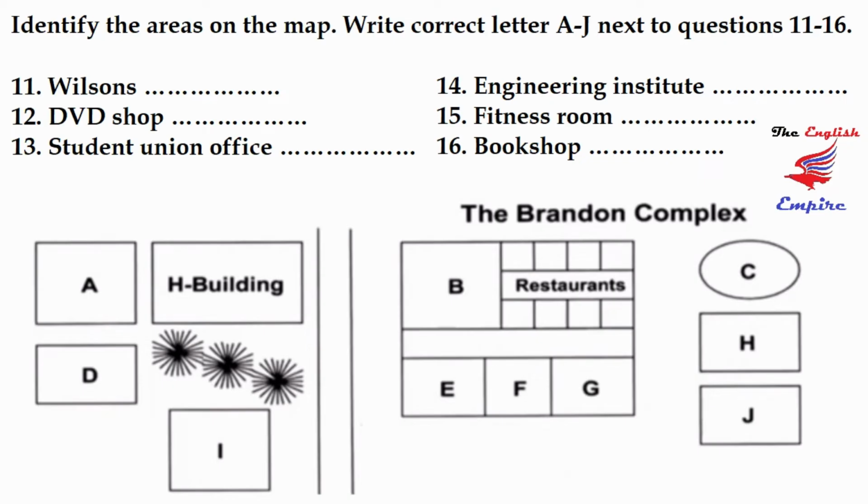Moving on, in the corner directly opposite Wilson's is the Student Union office. Incidentally, you are all encouraged to join the Student Union, as a Student Union card gives you many benefits, including discounts on basically everything you can buy here at the Brandon Complex.